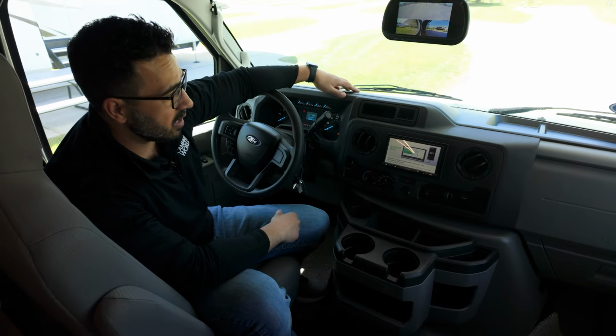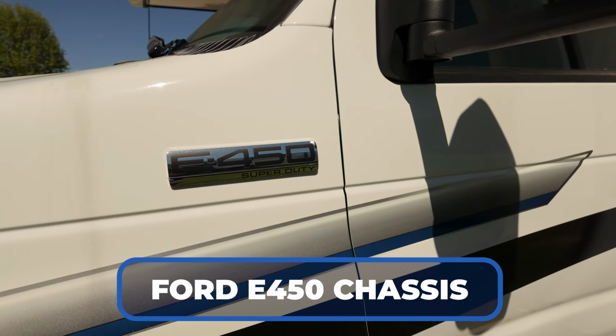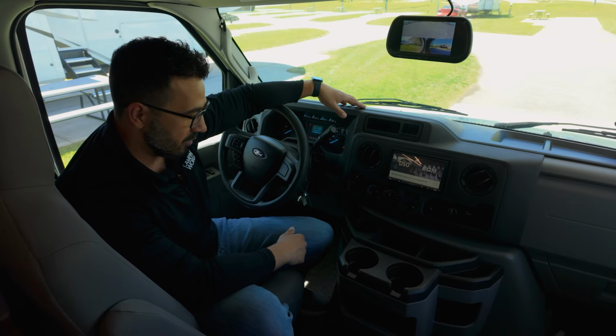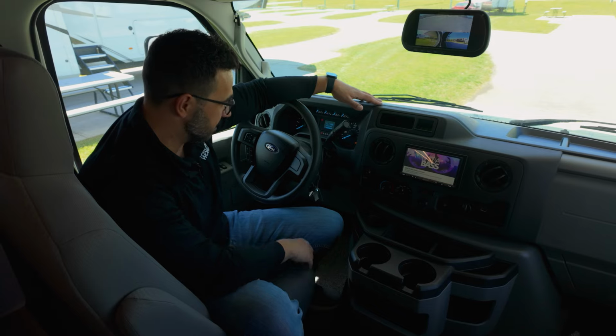Speaking of driving, this obviously is where you will be doing all of that. This one is built on the Ford E-Series. If you've never been in an E-Series, they all are very similar. You do get pretty decent legroom. This one is manually adjustable with both tilt in the seat as well as the seat itself.